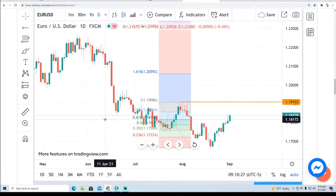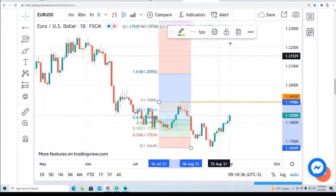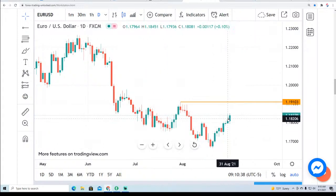Okay, so let's move this over here. As far as the 0.618, we've already pierced that. We're just falling below the 0.7816. So as far as on a Fibonacci level, if this is just a corrective move, we should be stalling and running out of gas and looking for a sell signal.